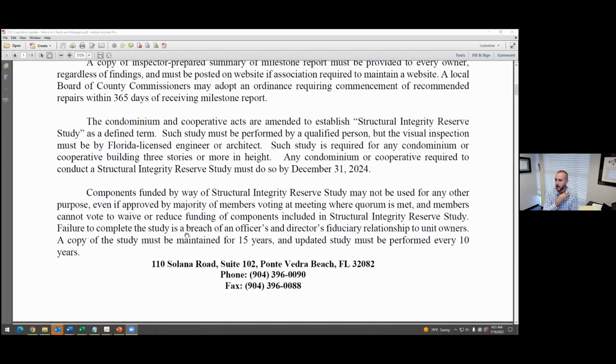But obviously, whenever you have a big project, whether it's a structural project or anything else, or roof replacement or repainting, if you don't have those monies available, it's going to be tough on owners. You're going to have to specially assess for it. The legislature didn't even want to leave that to chance for structural components. I think it's, again, to make sure that the money is available when it's needed.